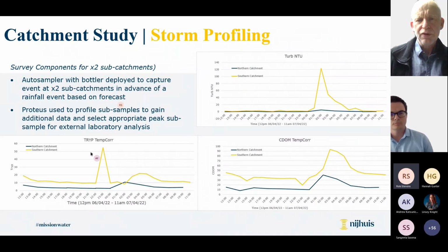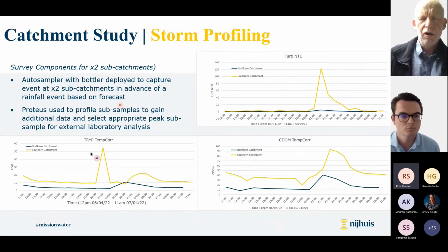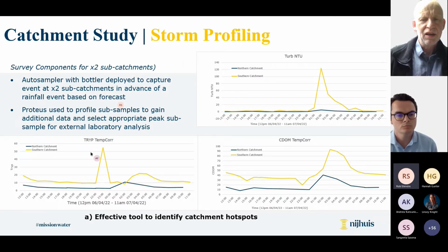When it came to the storm profiling, we deployed autosamplers with bottle carousels based on a forecast. And these plots really show the individual samples for the 24 hours over a storm event. It's quite a small catchment, so they're quite spiky little events. But you can see that we used the Proteus effectively to cherry pick samples, because we have a large number of samples which we need to rapidly screen so that we can pick those high samples to be submitted to the lab, all within the time constraints of getting E. coli to the lab.